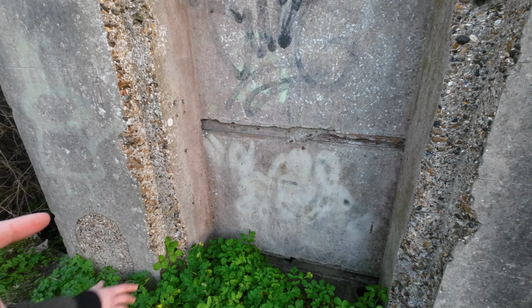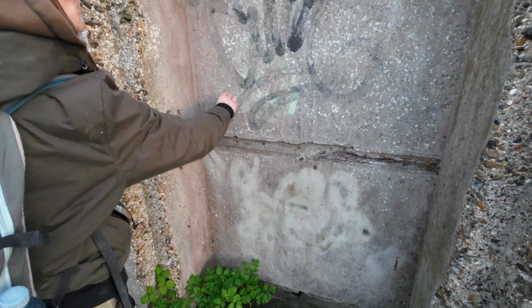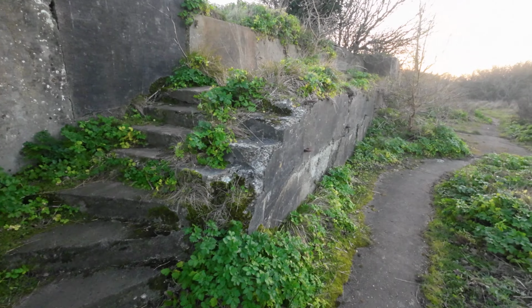This actually looks like it's been concreted up. This looks like an ammunition lift hoist. Well, it's big enough to be. It's got some sort of drainage in it, look. That's a bit unusual. It's had some sort of shells in it. I don't know. Very strange. If you know, let us know.